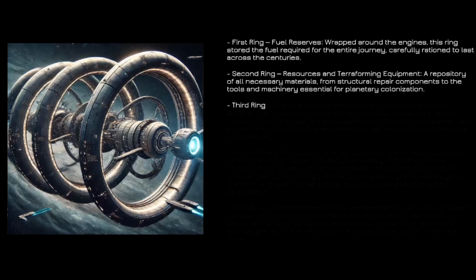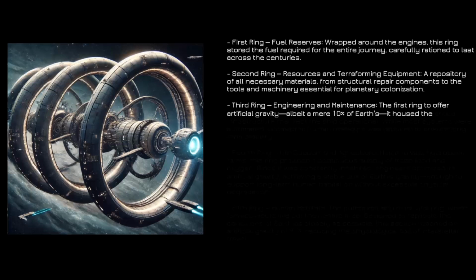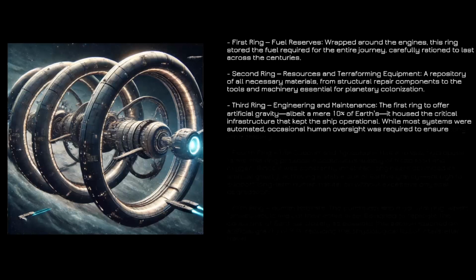Third ring, engineering and maintenance. The first ring to offer artificial gravity, albeit a mere 10% of Earth's, it housed the critical infrastructure that kept the ship operational. While most systems were automated, occasional human oversight was required to ensure long-term stability.